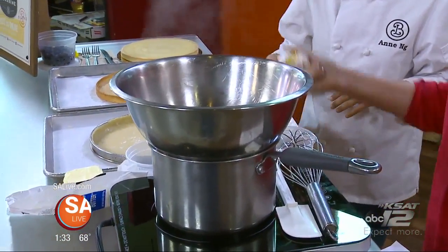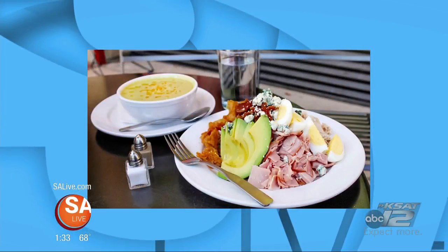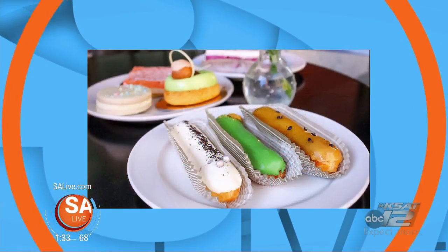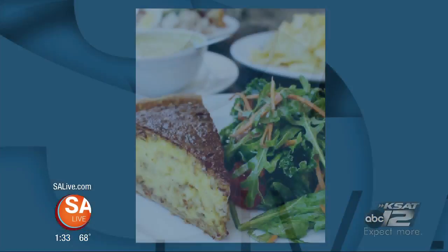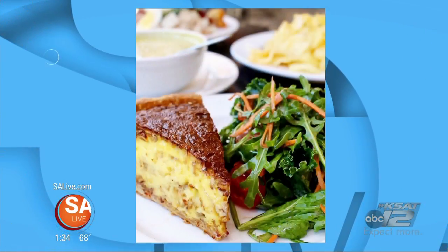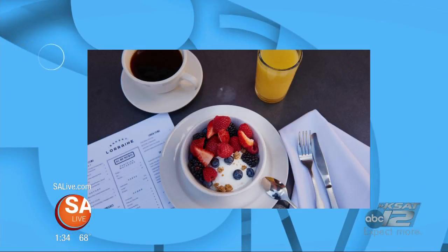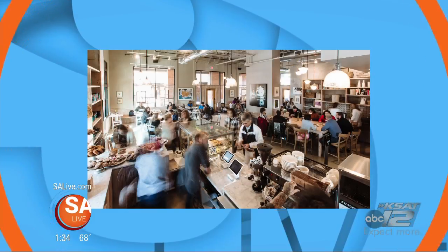Now, we have some pictures of Bakery Lorraine because you guys have a new location opening up as well. We do, yeah. It's going to be in the medical center on Louis Pasteur, and that's going to be opening in about a week. So it'll have the same menu, very similar concept.